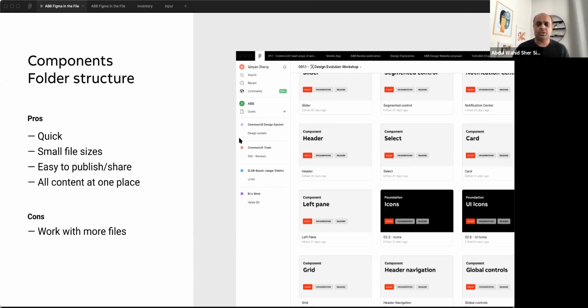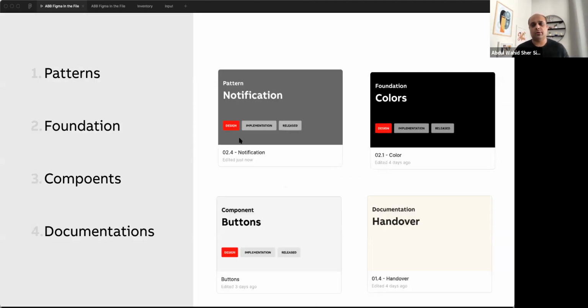So things like that, we made a decision to move to a folder structure for our components. And in that folder structure, we have 4 different types of files. Patterns: commonly all the patterns, like if notification is a component, notification also is a pattern, so it sits as a pattern. We document everything related to the pattern in this pattern file.